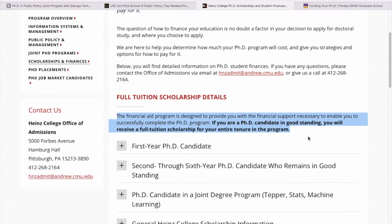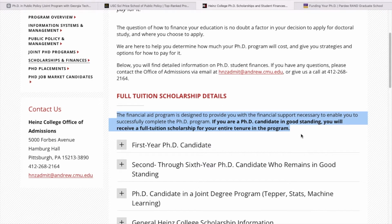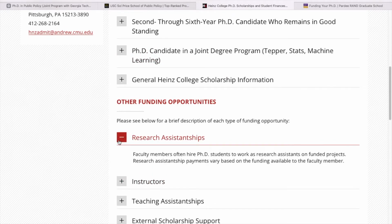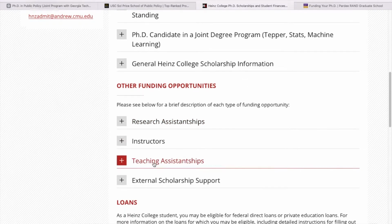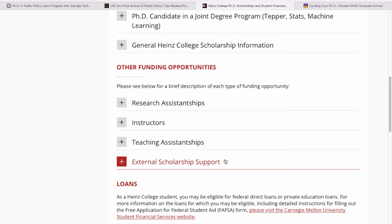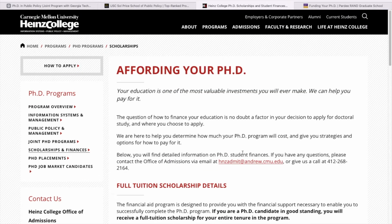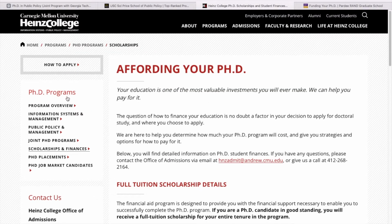If you're a PhD candidate in good standing, you will receive a full tuition scholarship for your entire tenure in the program. Period. And then they also list some other funding opportunities, like research assistantships, instructor and teaching assistantships, and also external scholarship support as well. So yeah, you guys, that's it. The information is literally right there.